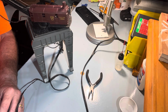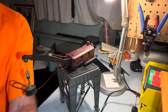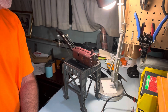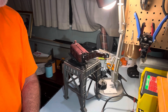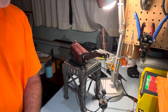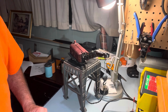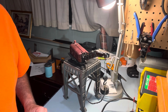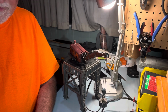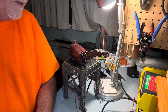How about it? Back up a little bit. We're gonna do it. There we go. Okay. And how about that? Look at that. Here comes the big test. Does it work? Magnet on.